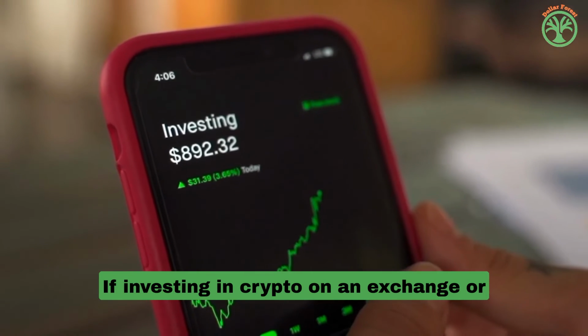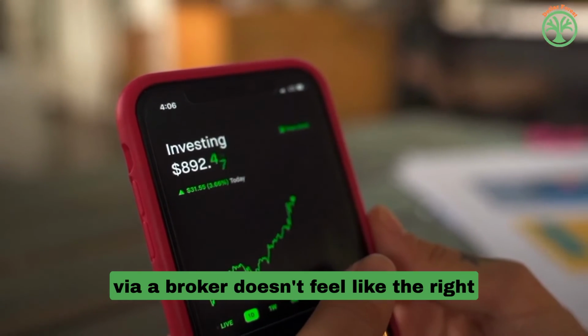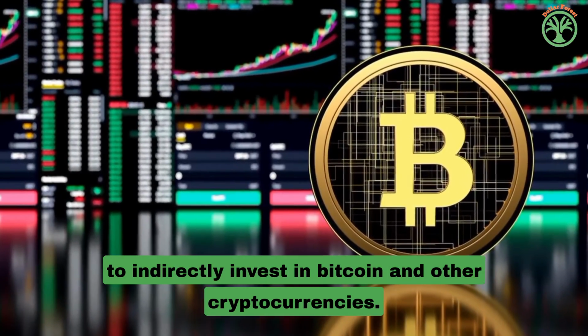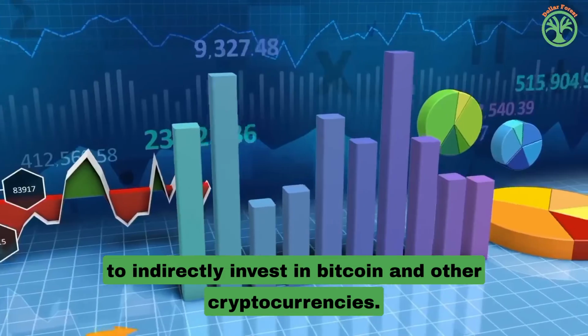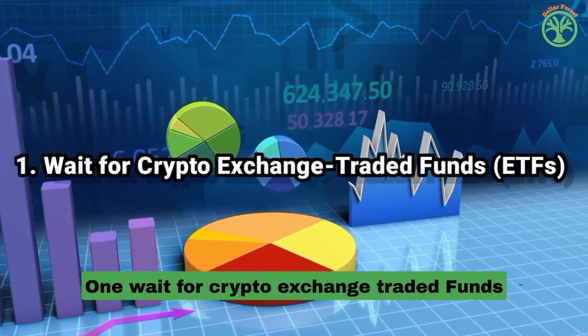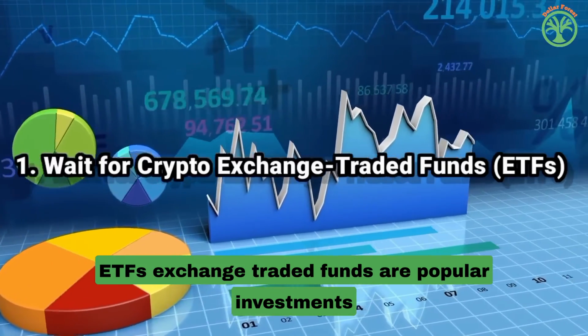If investing in crypto on an exchange or via a broker doesn't feel like the right choice for you, here are a few options to indirectly invest in Bitcoin and other cryptocurrencies. Number 1. Wait for crypto exchange-traded funds, ETFs.